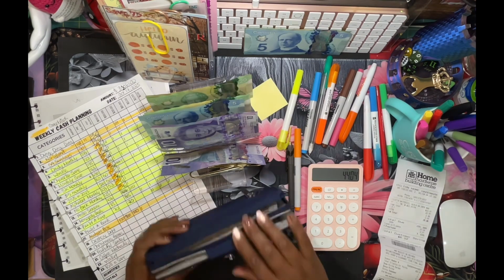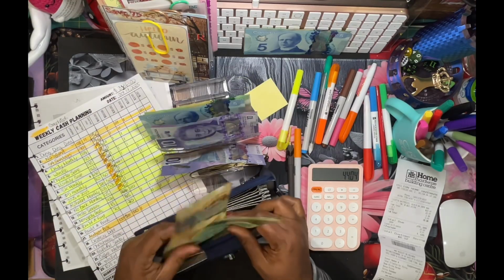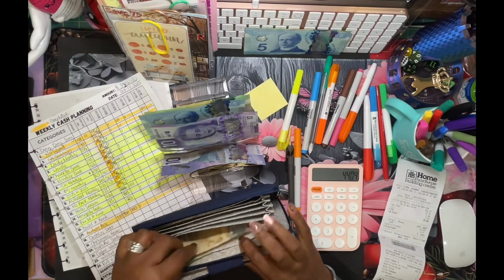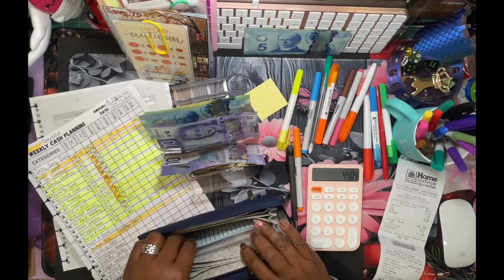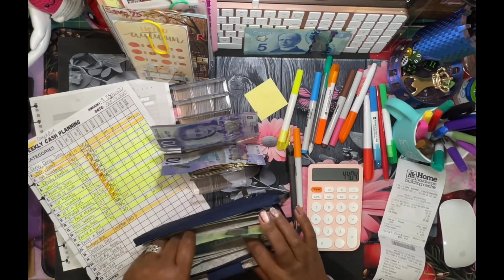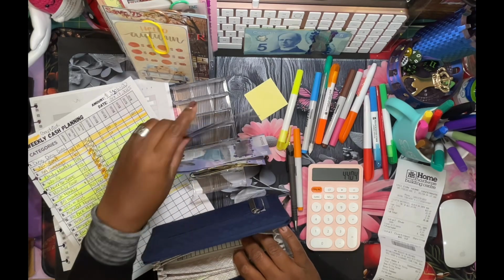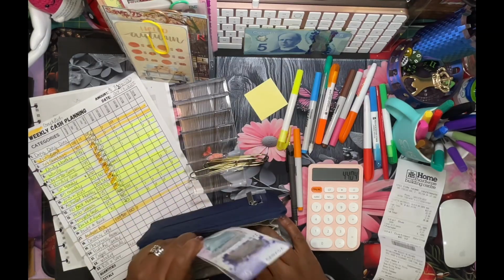Right. Okay. So gas is getting 140. So that's the 140 there. Groceries got 100, which is the 100 here. Personal got 50, which it got. Household and spending is getting what's left of that, so that's the 44. I'm gonna give it the 45. Buffer is getting 20, and eating out and coffee is getting 20. Like that.